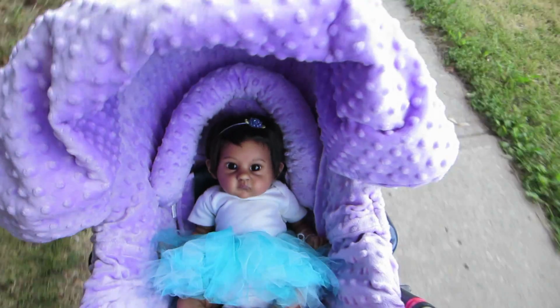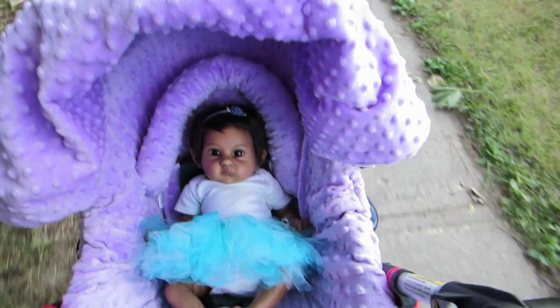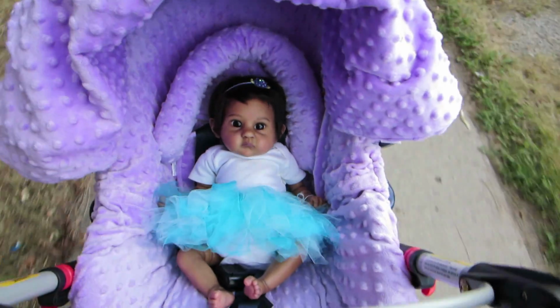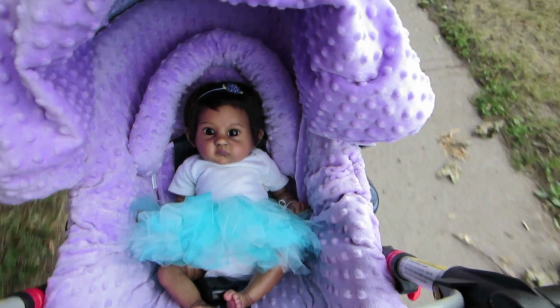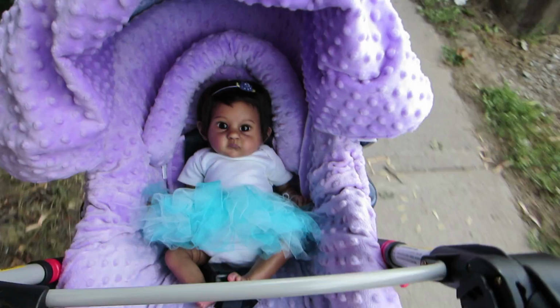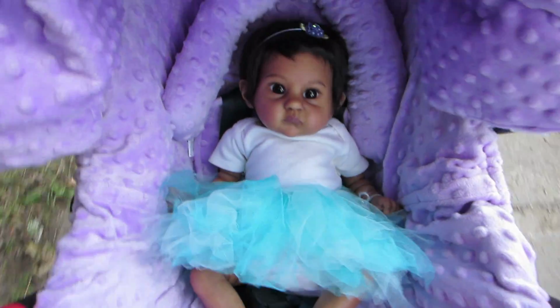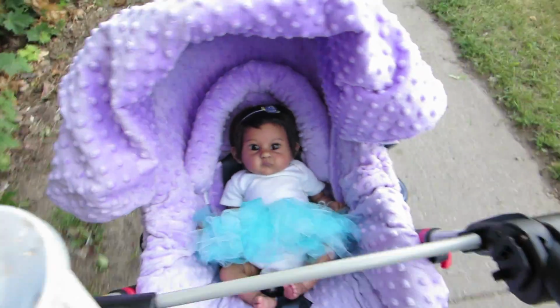So anyways, it is getting cloudy, and I'm pretty sure it's going to rain soon. I just hope that it won't rain until we get home. But Zoey seems very content, as you can see. She's just looking around.